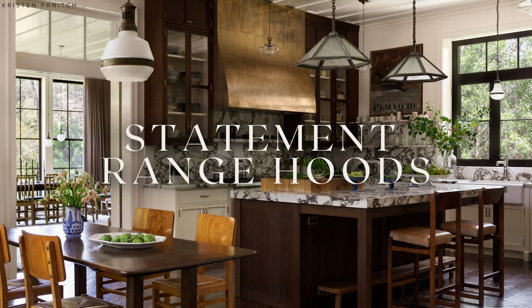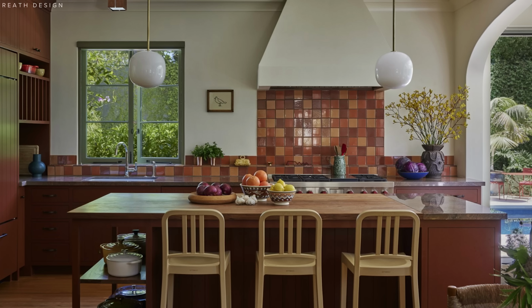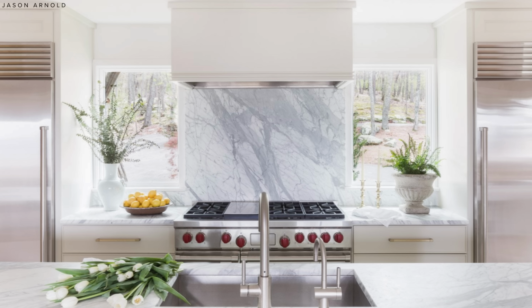Now on to idea number 8, statement range hoods. Lately, we can't get enough of hoods clad in materials like stone, metal, tile, and plaster, and we're seeing hoods in a huge range of shapes and sizes, making it one of the most personalized design elements in kitchen design. I always say that a beautiful hood is like the crown jewel of the kitchen because most of the time it's central to the room's sight lines, so it immediately draws the eye and defines the space. If there's one designer element to splurge on, this is a good one. A great hood can change the tone of the room and act as a beautiful focal point for the entire kitchen.